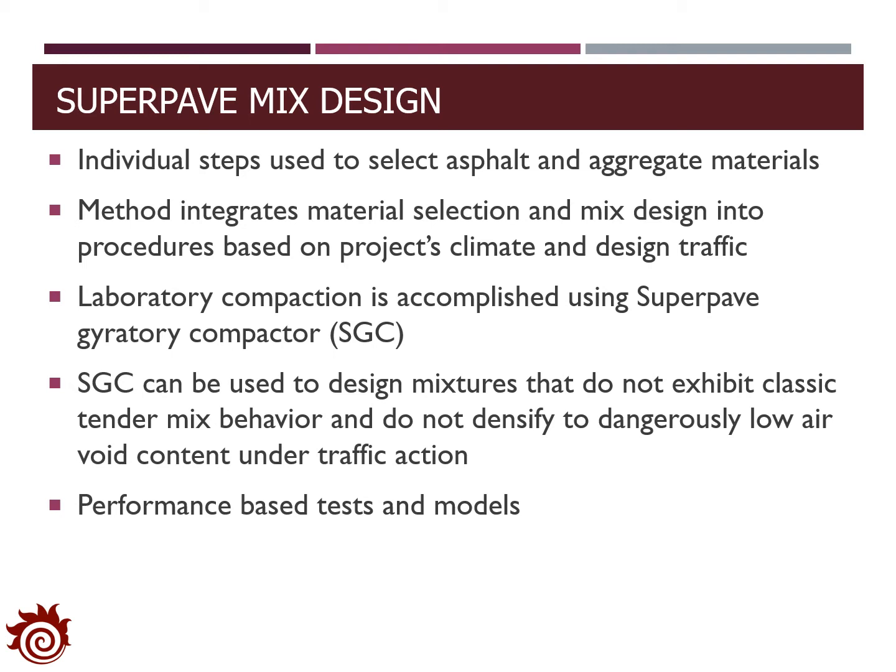Moreover, the laboratory compaction of the asphalt mixture is accomplished using the SUPERPAVE gyratory compactor (SGC), which is applied to design a mixture that does not exhibit classic tender mixture behavior and does not densify to dangerously low air void contents under different traffic conditions. Finally, the method designs several performance-based tests and models so that we can satisfy the performance requirements of the asphalt mixture for the real pavement system.